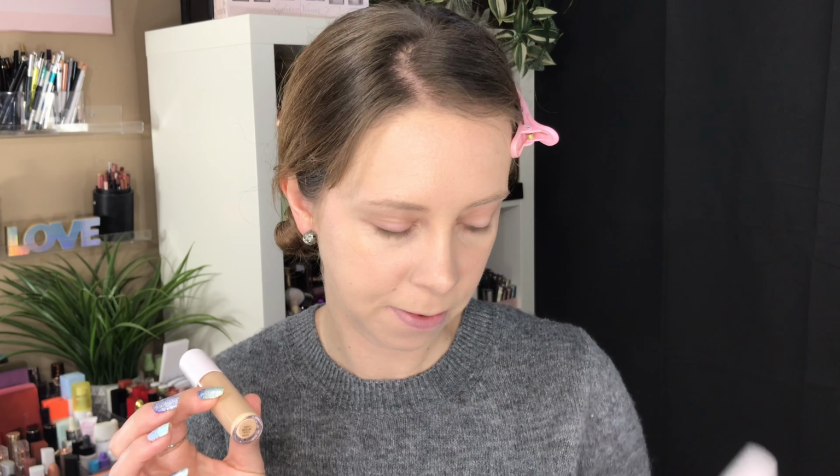Her favorite one, and she specified, is the e.l.f. Hydrating Camo Concealer. It's the white lid one, not the black lid one. I didn't really notice a difference between the white and black lid one when I tested them, but we'll try them again. I do have a slightly deeper color. I feel like this one was too pale for me. I have the shade Medium Peach and Fair Warm.